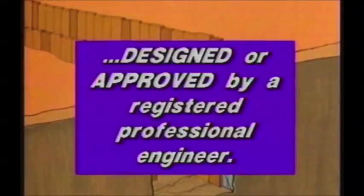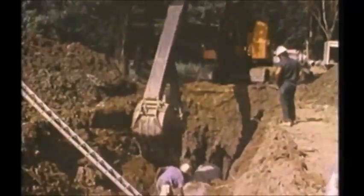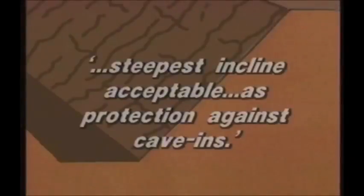Finally, the standard allows timber or hydraulic shoring designed or approved by a registered professional engineer. In large open areas with no buildings or roadways to support, you may not need shoring. Instead, you can slope the sides of trenches and excavations to the maximum allowable slope. Maximum allowable slope means the steepest incline of an excavation face that is acceptable for the most favorable site conditions as protection against cave-ins. Maximum allowable slope is expressed as the ratio of horizontal to vertical.